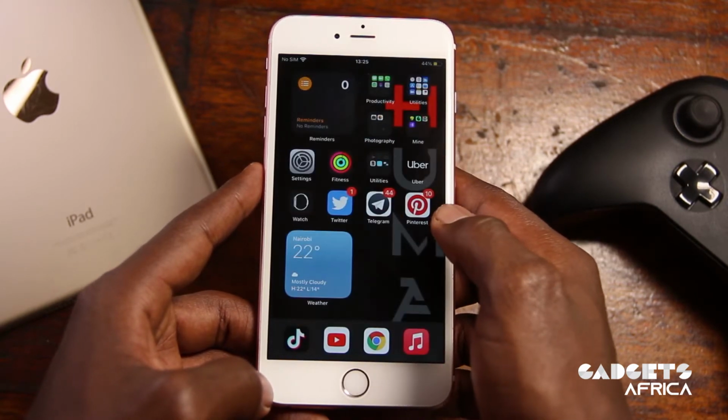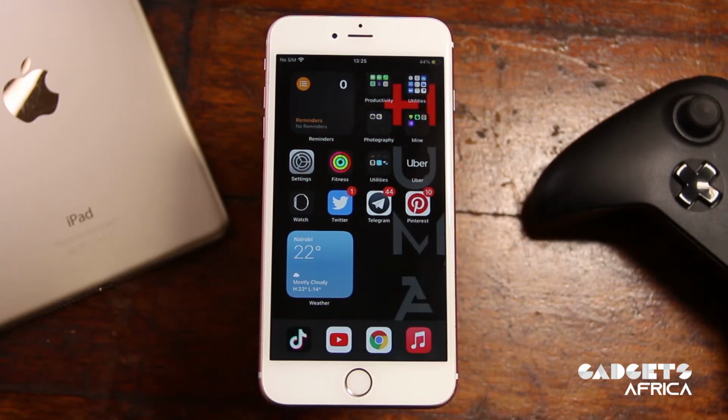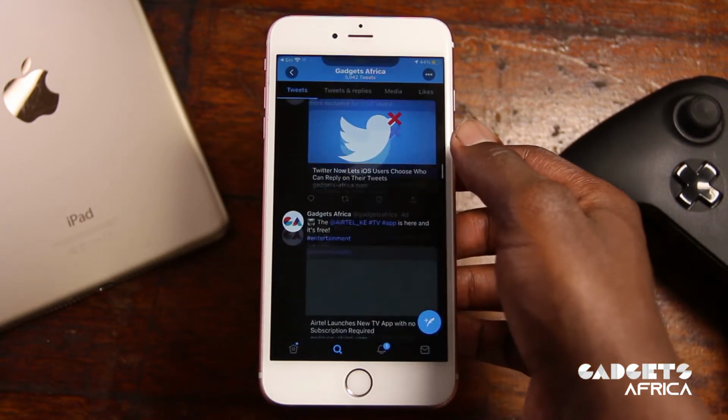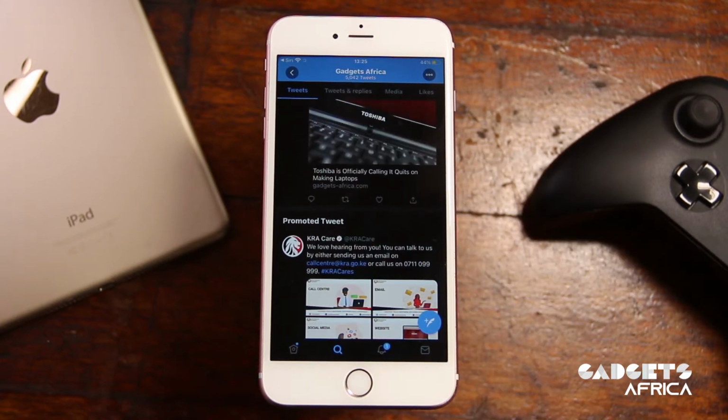Next, we're gonna look at a new feature from Siri. Hey Siri, open Twitter. As you can see here, it doesn't take up the full screen like it used to before. Now it's just a small little bump at the bottom of the screen, and I think it looks fantastic. Open Apple Music.